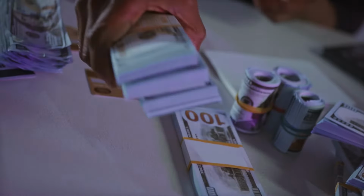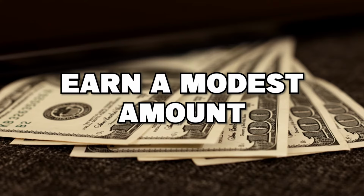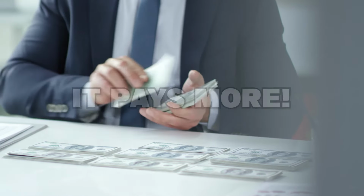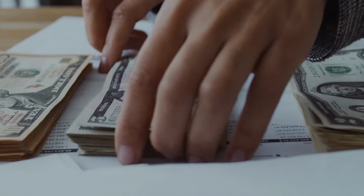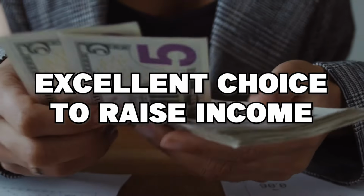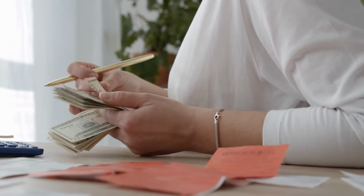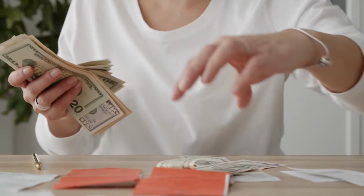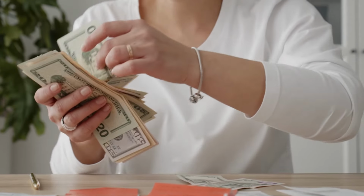Number 1. High-yield savings account. High-yield savings accounts are simply an alternative to the bank account in which your money is already resting, where you may earn a modest amount of interest on the money that you save. It often pays more than the national average for a traditional savings account. As a result, a high-interest savings account may be an excellent choice for marginally raising your income. Because of the greater interest rate, money in these accounts grows more quickly. It will be low risk and low return, and while it may not accomplish much, it will be better than letting your money sit and do nothing.